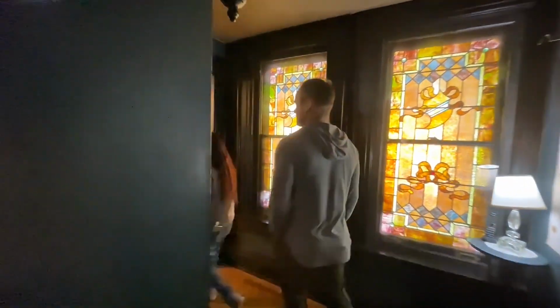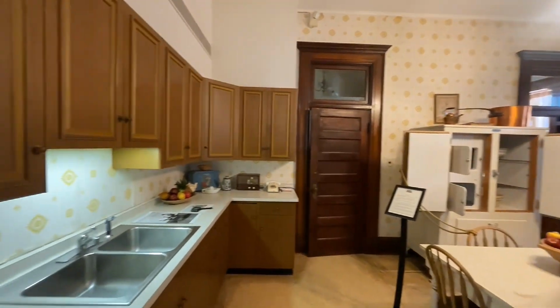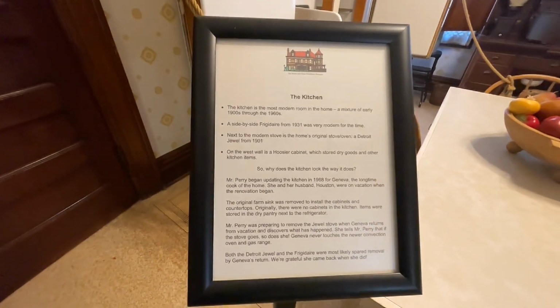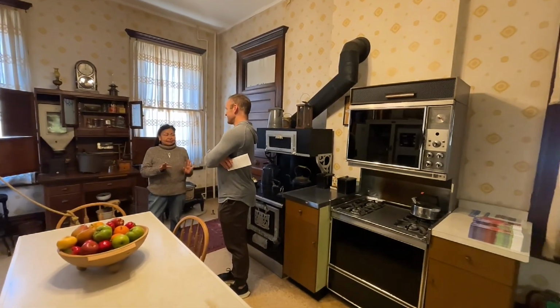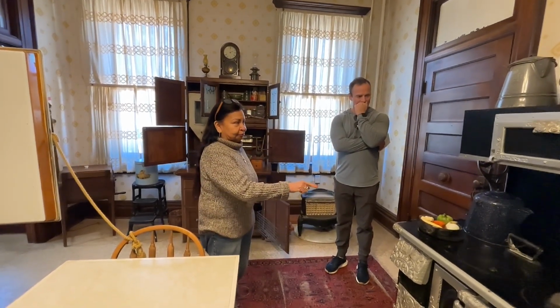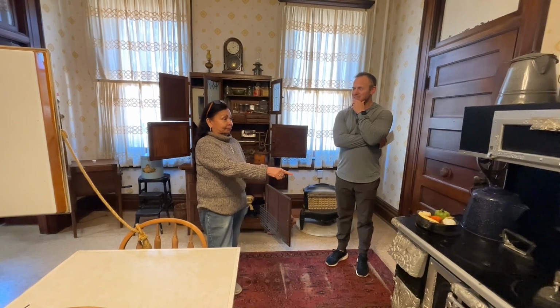Now the kitchen does not match the house. That side, I call it the 60s style. Over here we have 1900, and the story is Mr. Perry was updating the kitchen while Geneva, she was a cook, and her husband left on vacation. While they were gone, he decided he was going to update this kitchen and surprise her when she returned. So he puts in linoleum, he buys her this convection oven gas range, he puts in cabinets and Formica countertops, and he's getting ready to take out this original 1901 Detroit Jewel. And Geneva comes home a day or two earlier than he expected, and she walks in the kitchen. And she tells him if he takes out her stove, she's quitting. That's why it's still there.